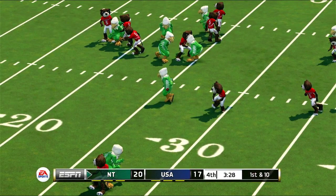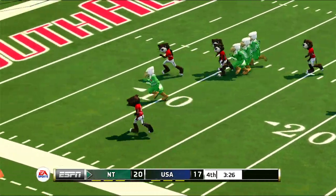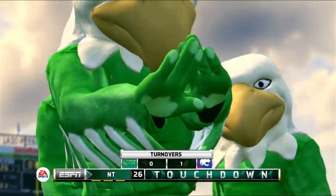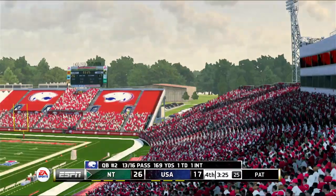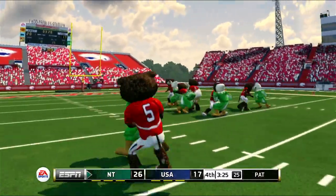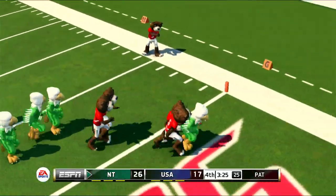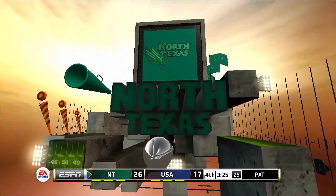Quick pass, intercepted. Got some open field. The 10. Touchdown! Great job here by the defender breaking on the ball and taking it to the house. Man, those pick sixes can really hurt an offense and have a lasting impact.